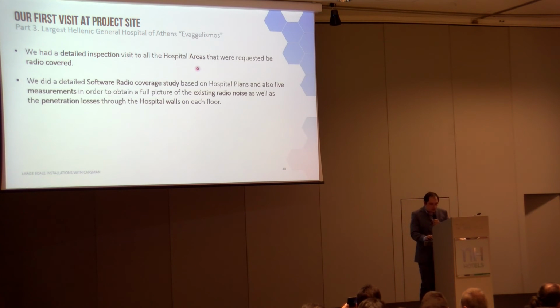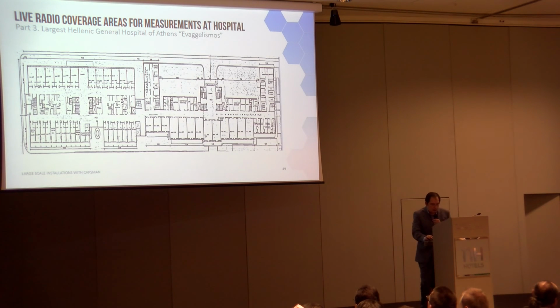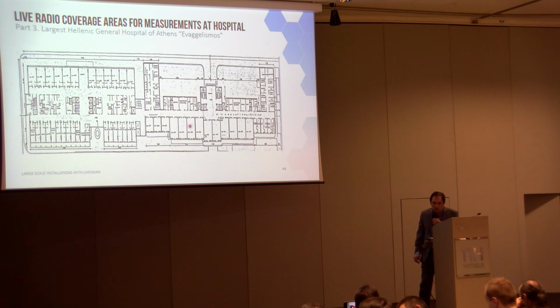Our first visit to the project site was made in order to examine key requirements of the project, which were radio noise level and signal penetration through walls and hospital restrictions. This is a sample of one of the 11 floors of the hospital.